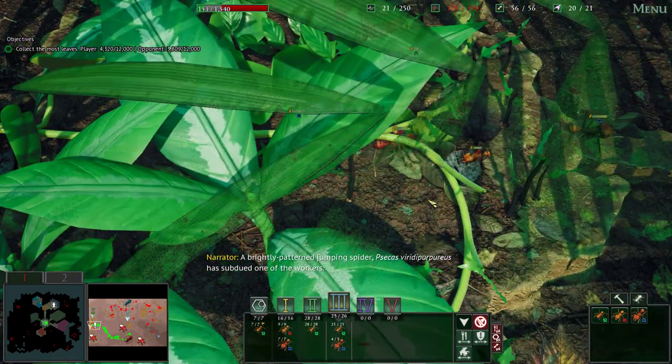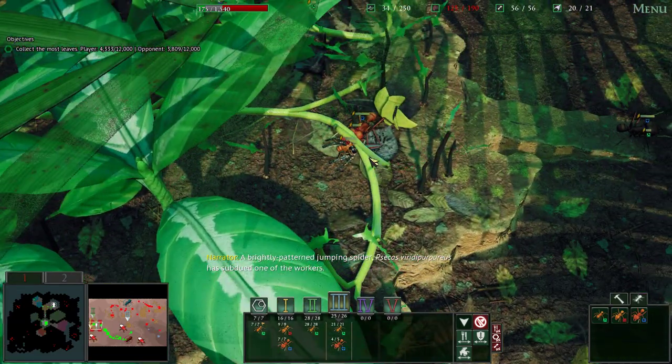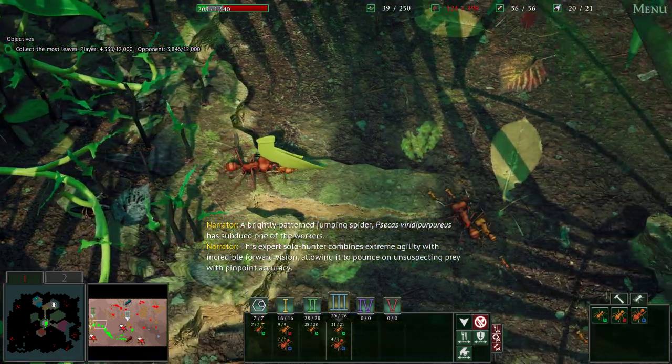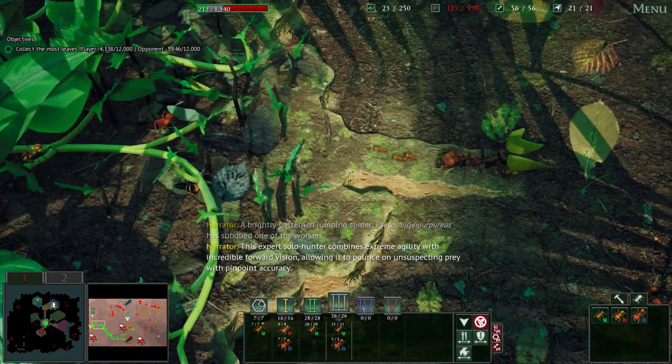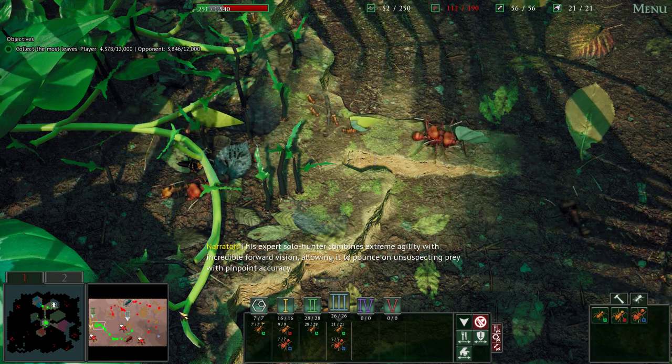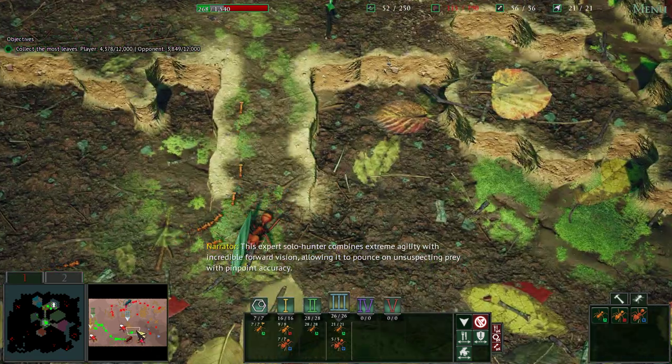A brightly patterned jumping spider, Cosmophasis purpureus, has subdued one of the workers. This expert solo hunter combines extreme agility with incredible forward vision, allowing it to pounce on unsuspecting prey with pinpoint accuracy.